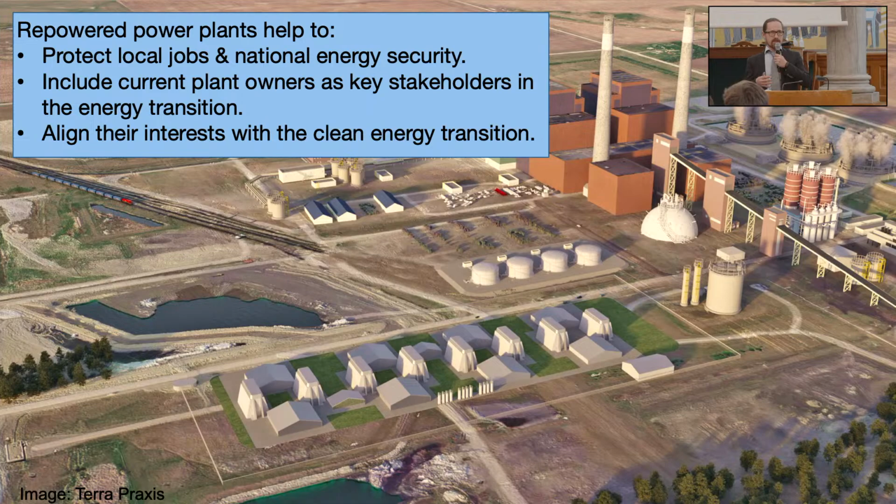So it would be beneficial for investments if you could get them included in the discussion as part of the solution instead of as the bad enemy that needs to be destroyed, because that's not going to, I mean, it might happen one day when we run out of oil and gas and coal, but we need to accelerate that trend. And it will also align their interest. They have a stake in the game on the clean energy transition if they are part of it, instead of being on the other side. So this can dramatically shift the conversation about and with these organizations.